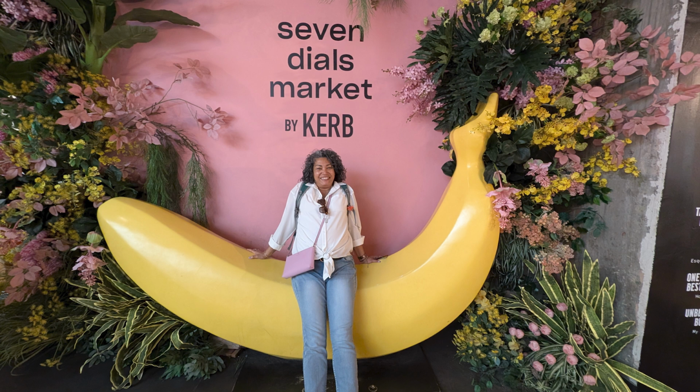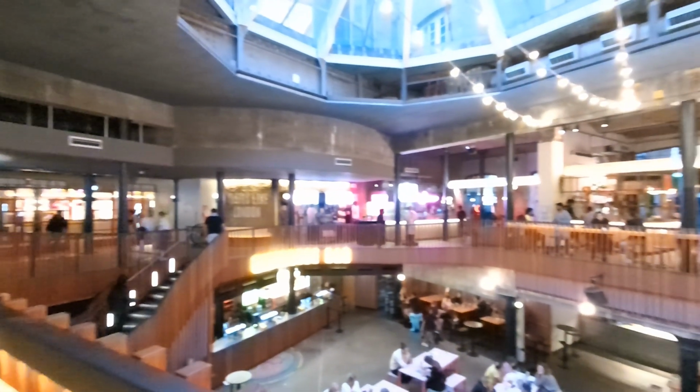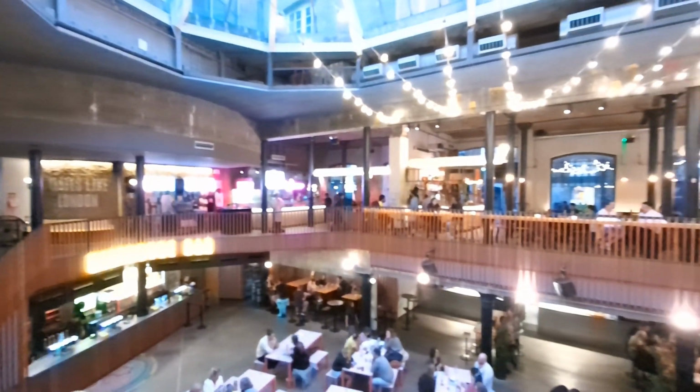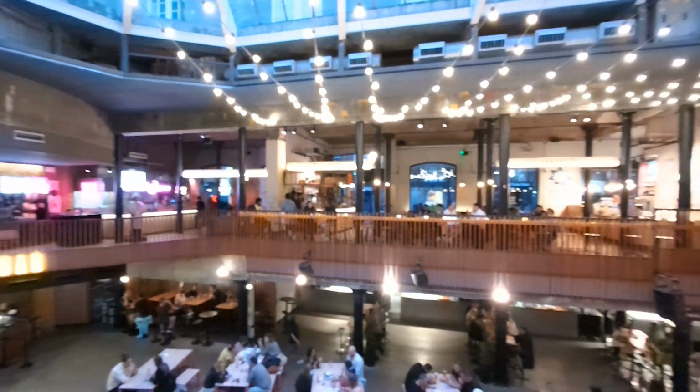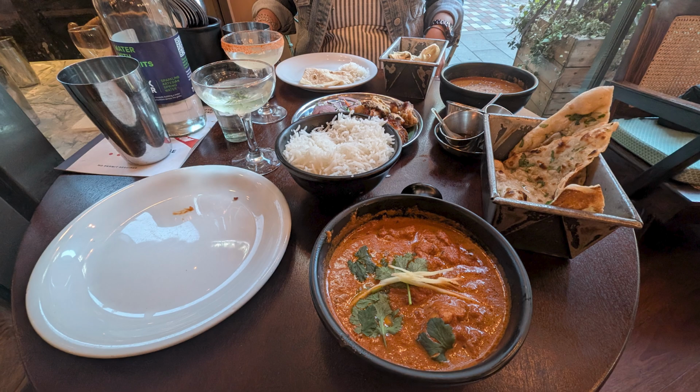Out of all the food we ate, easily the best food we had was when we were just walking around and ran into a great food market like the one at Seven Dials Market. It was great. Or when we walked by Dishoom and decided, hey, there's supposed to be really good Indian food here, and boy, Dishoom was so good. That was easily the best meal we had in London, by far.